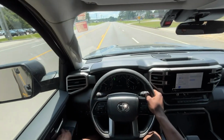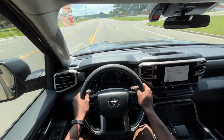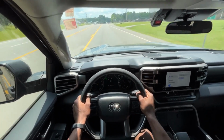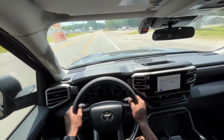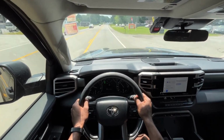So, starting the test drive in this Tundra SR5, love the powertrain options here. I know a lot of people miss having that naturally aspirated V8, but it's so great to have this twin turbo V6, especially when you are in that sweet spot for throttle response. You can just go ahead and put your foot into it and feel that boost.